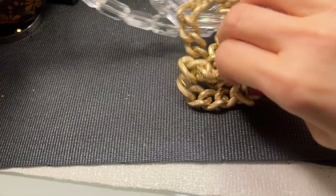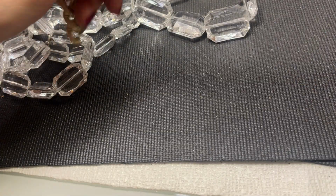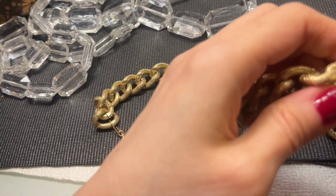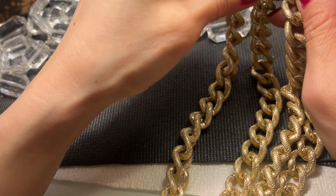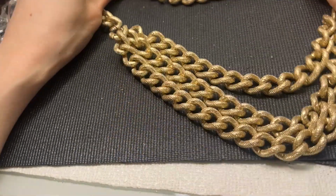Okay, let's keep going. We have some chain. Look at this, guys. Is anybody going out for Halloween and maybe you need a chain? Maybe you're going as like one of the members of Run DMC. Let's see how this works though. Don't know how this works. So there's a hook here, and then there's a... not sure how this works. Oh, I guess you could wear it like this. You would hook it here, I guess. Let's see if this works. Oopsies. Okay, so yeah, it's like that.